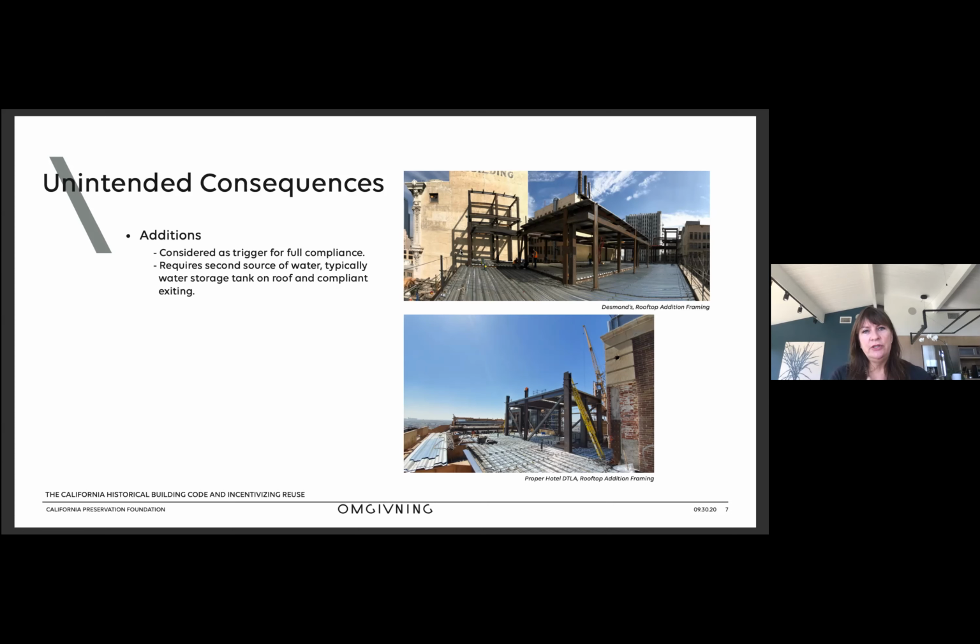And so additions, where we had built in a lot of stuff to help if you put an addition on the building. Most of these urban historic buildings are property line to property line, so you want to occupy the roof, plus it's Los Angeles, right? You want to occupy the roof. But the addition in itself, with the California Historical Building Code, kicks it out of being able to use a lot of the incentives or the code. So now we're running into issues with anything that has an addition at all.